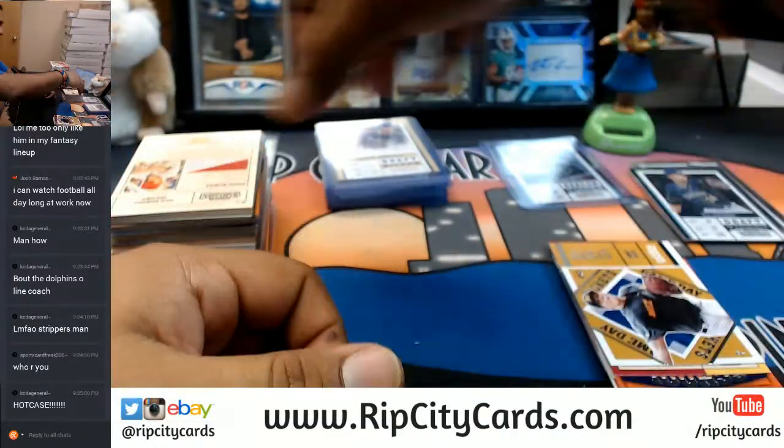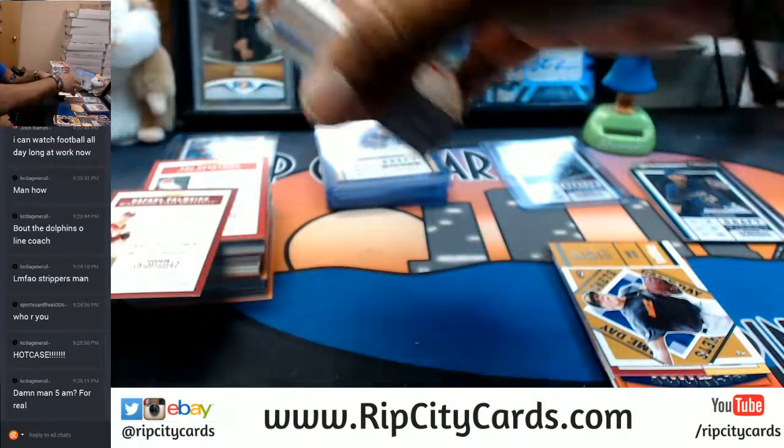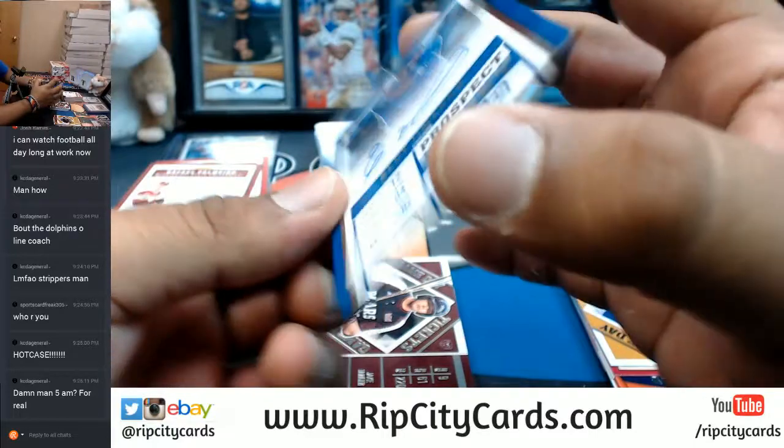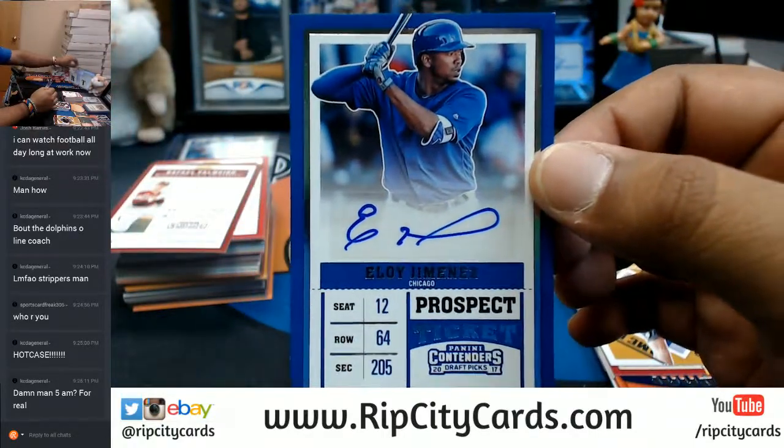It's a hot half case. Mind you, I haven't even done half the case yet. I still got three more to go. Eloy Jimenez, another good auto right there.